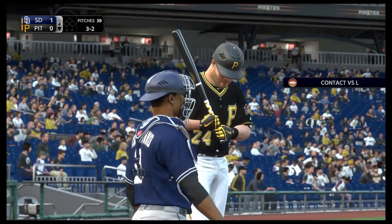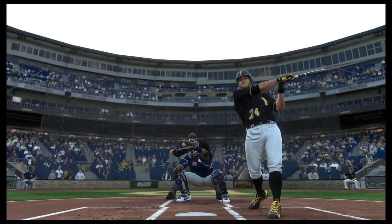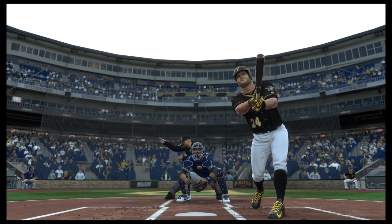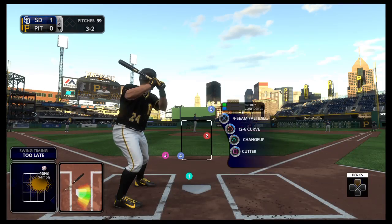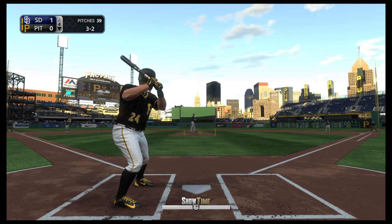Hey, if these guys are going to have any chance in this one, they are going to have to set their sights a little lower. You cannot expect to get the barrel of the bat to that baseball. That is entirely too high. 3-2 pitch.